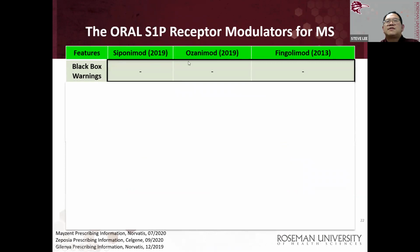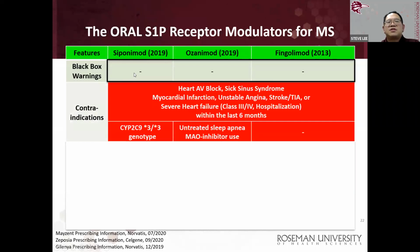So in the case of all 3 medications, the FDA did not issue any black box warnings, which is good. However, there's quite a bit of contraindications to consider. So patients that have heart AV block, sick sinus syndrome, in other words, some kind of bradycardia or bradyarrhythmia, as well as myocardial infarction, unstable angina, stroke or transient ischemic attack, or severe cases of heart failure, such as those patients who have class 3 and class 4 heart failure in the New York Heart Association classification system, or patients that have hospitalization within the last 6 months should not be receiving this medication.